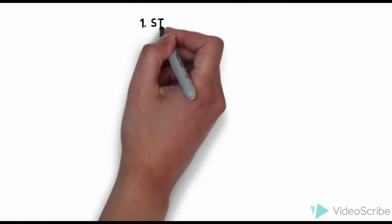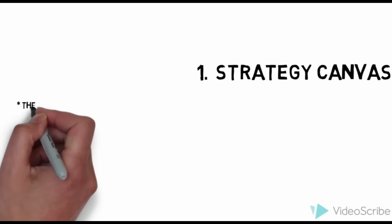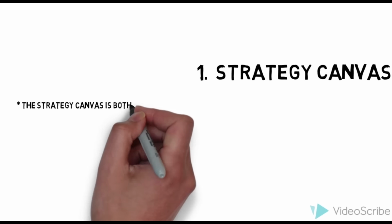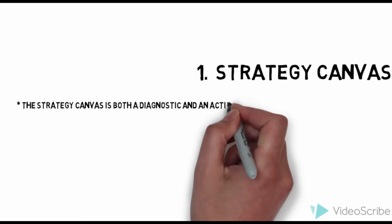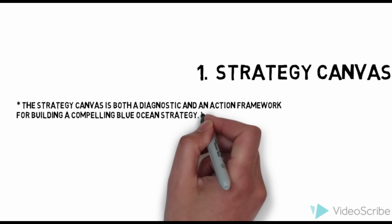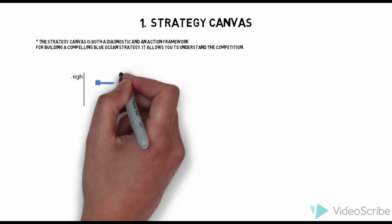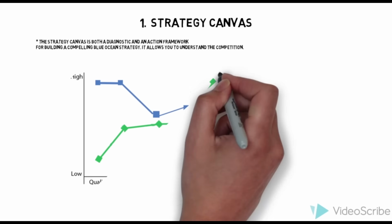Let's start by taking a look at the strategy canvas. The strategy canvas is both a diagnostic tool and an action framework for building a compelling blue ocean strategy. It allows you to understand the competition you are up against. Here's an example of what it could look like.